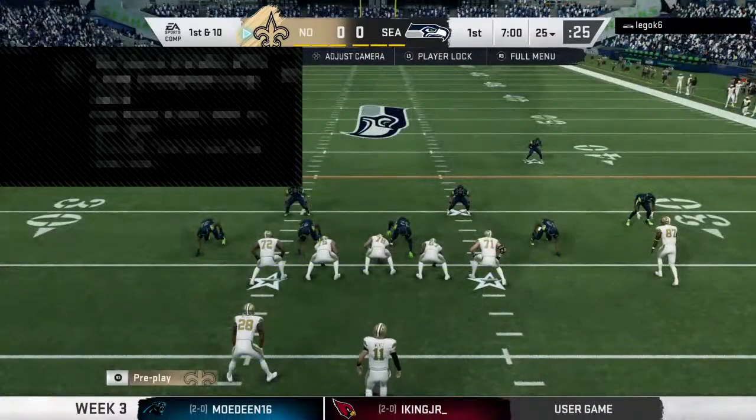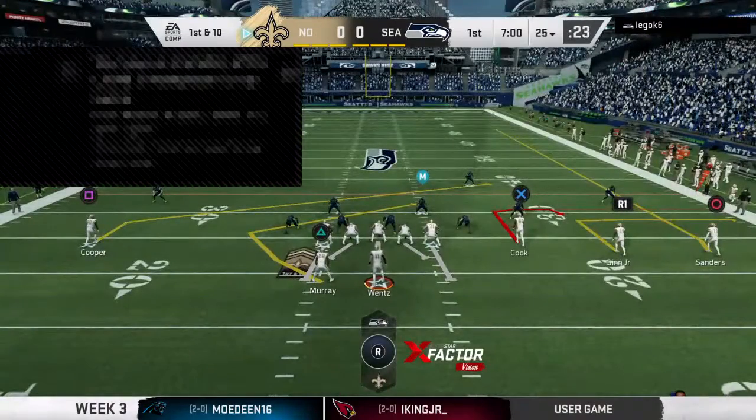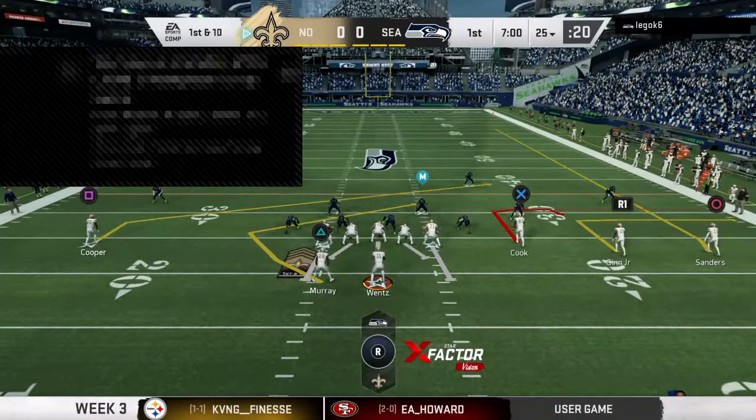Here we go. Blue 80! 950! All day, every day, any day.